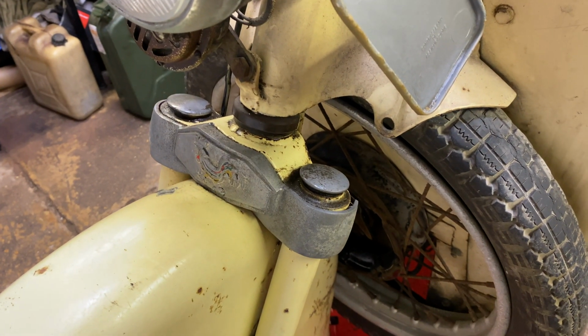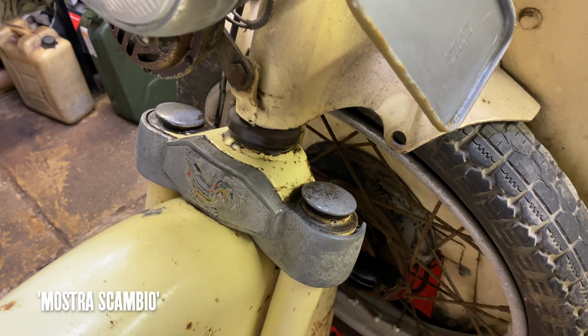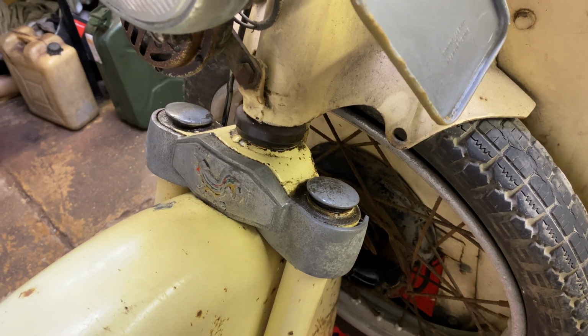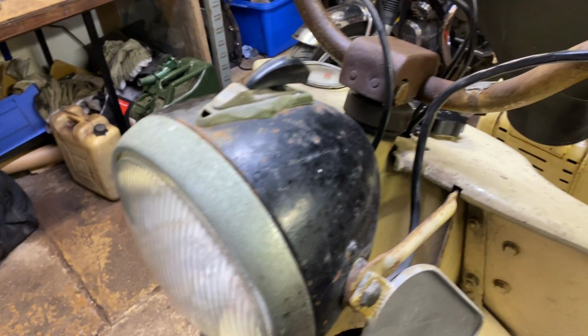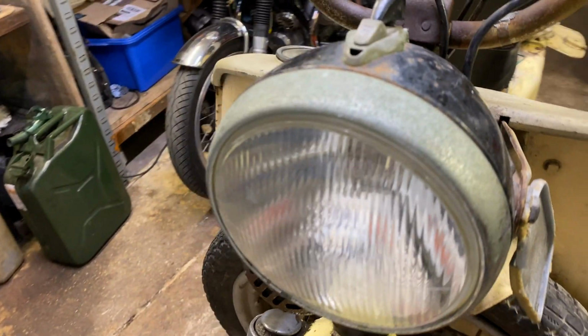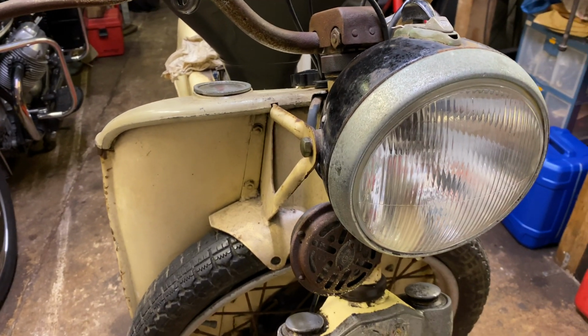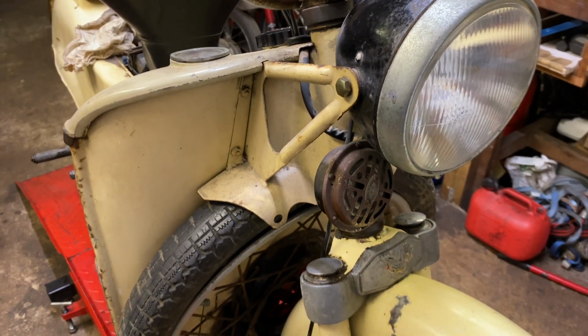I used to go to the swap meets over there, the Mostra Scambio, and you'd see stuff for 40, 50 quid. I remember buying a Lodola, a Guzzi Lodola 235, utterly original condition. I think I paid 50 quid for it. Lambrettas, scooters, they were just getting rid of it.